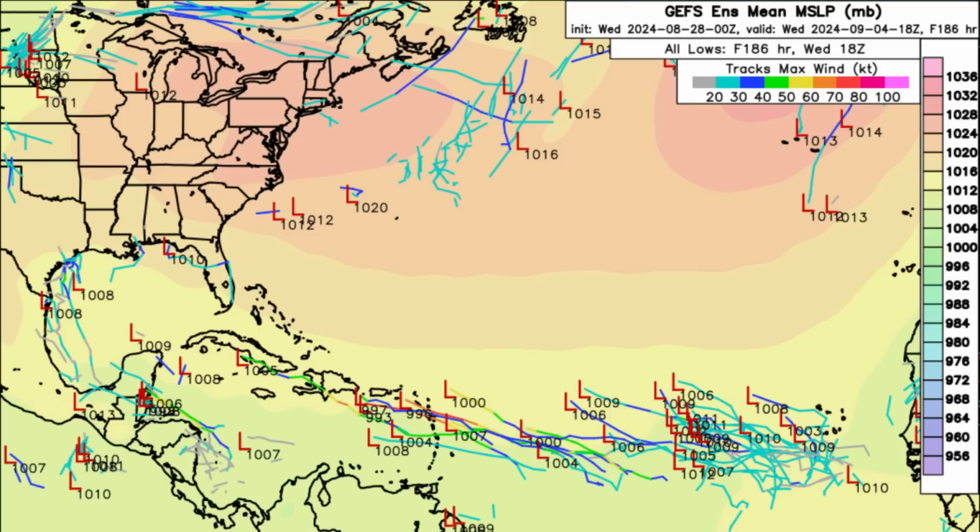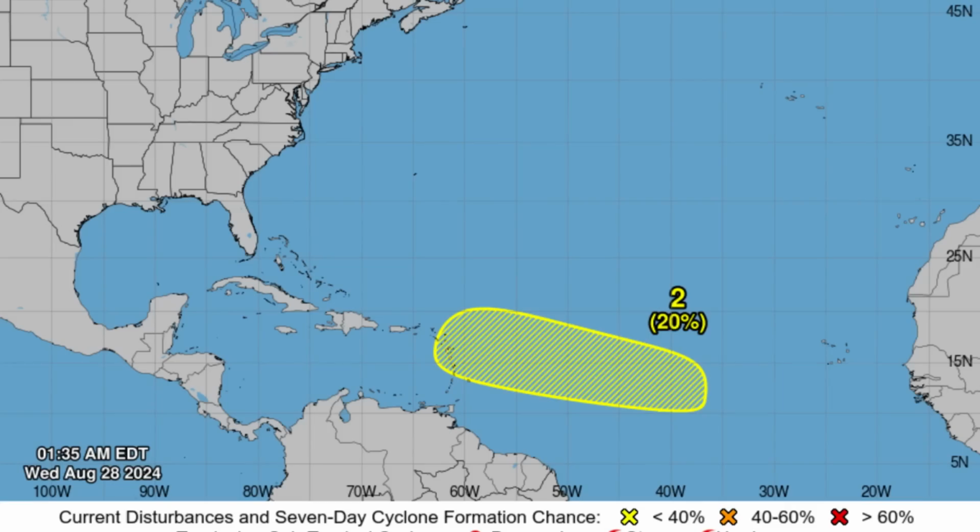If it seems as though something is really going to try to form, then the formation chances are going to eventually increase. But since the area was highlighted, it's holding at 20% just for right now. But we'll see what eventually goes on. And of course, I'm here to keep you updated as per usual.